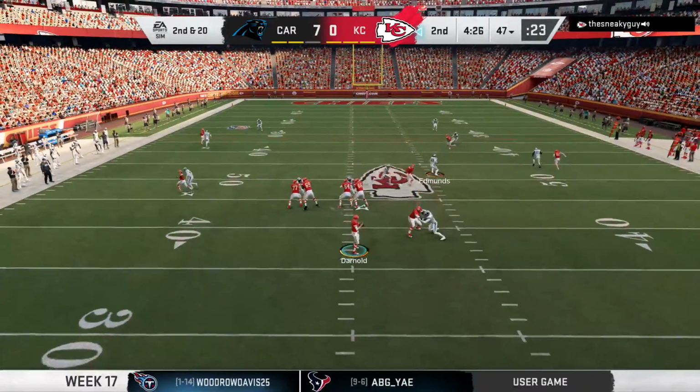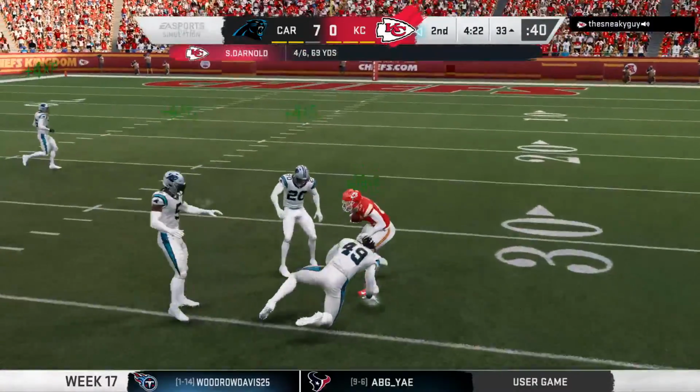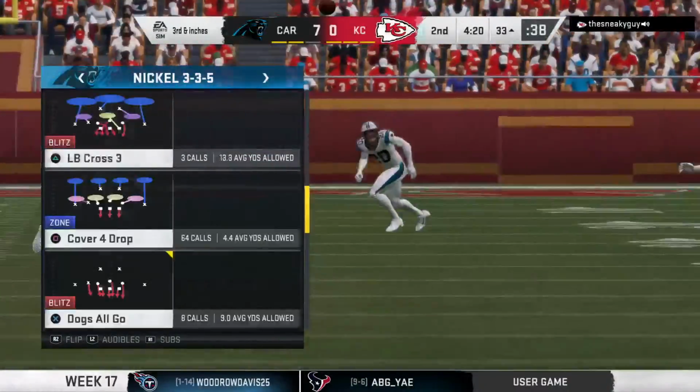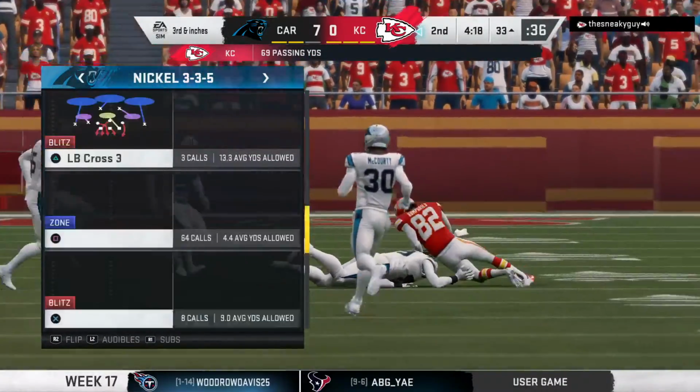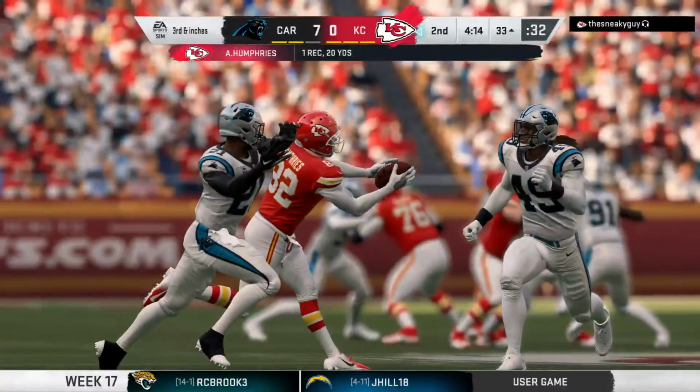Darnold from the gun. It's brought in by Adam Humphries, and he's going to get it down to the 33-yard line here. It'll be a 20-yard gain on the play. And that's going to make it 3rd down and less than a yard.